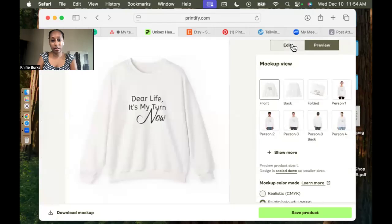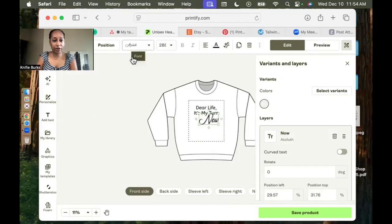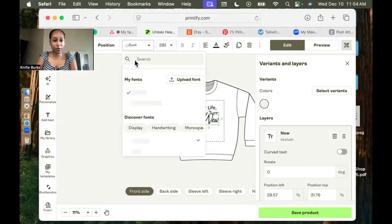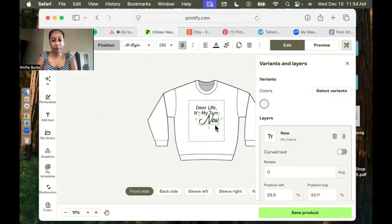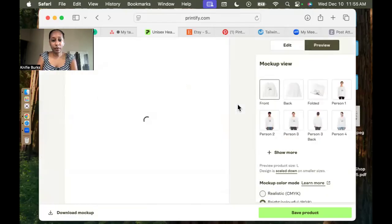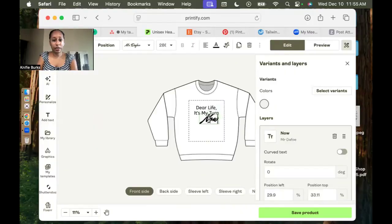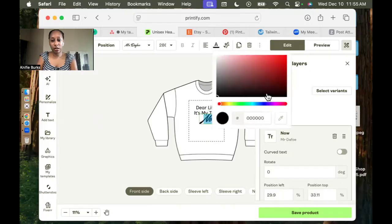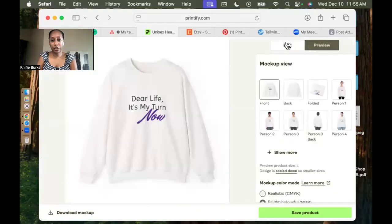That actually looks nice. But you can also do, let's see, another one of my favorites because it's a little bit more bold. I think it's Mr. DeFore. Yep. And you can put it in a different color if you want. Let's say if you want to do it in purple. There you go. That's your shirt.